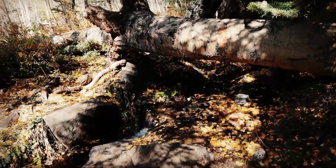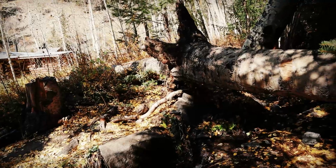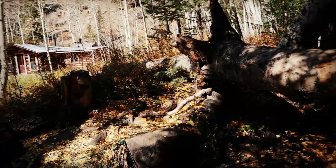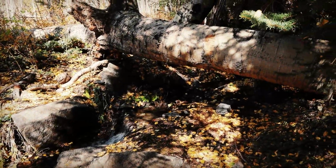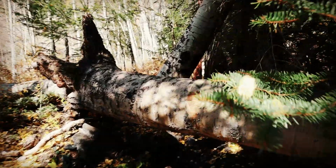So they do say that some of these places still have residents. This one looks a little more modern, so. This is beautiful. Little spring, just keep going.